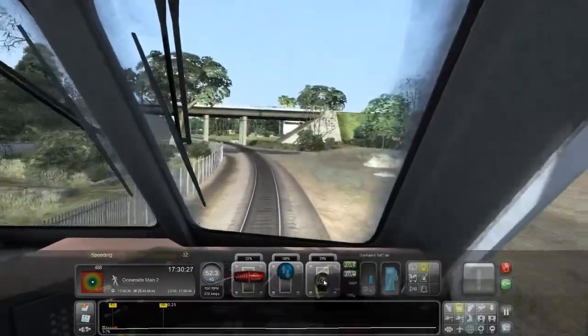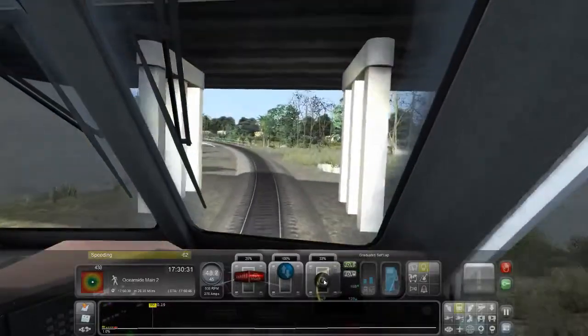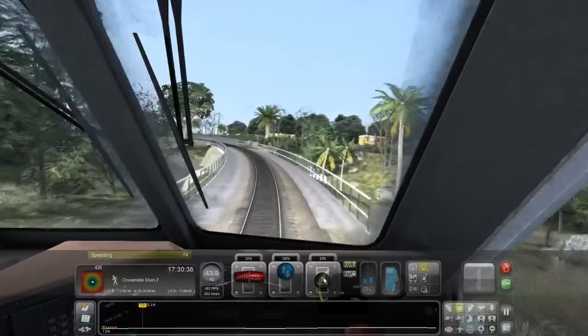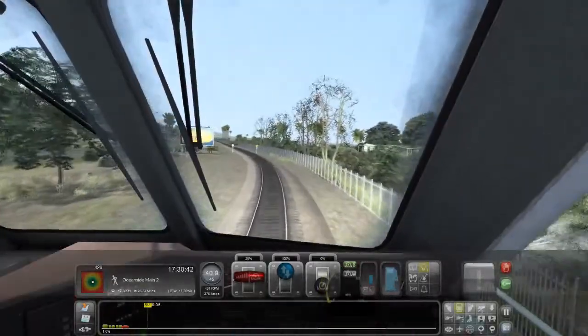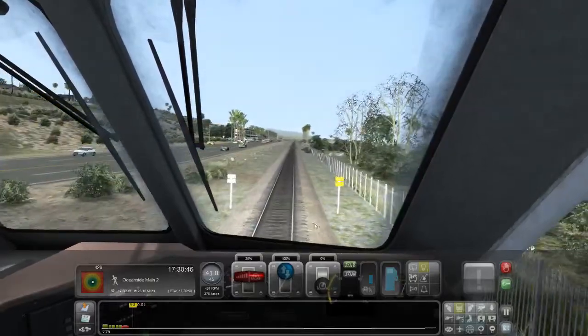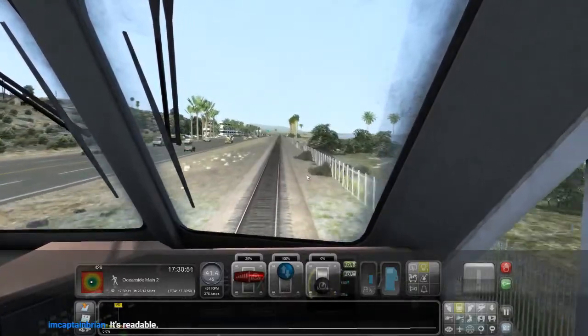Ah, I got docked for speeding. I wasn't paying attention. That's what I get for looking at the chat. I'm just gonna concentrate on driving the train.